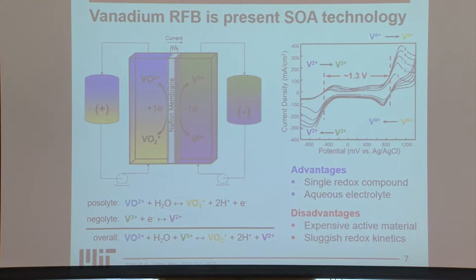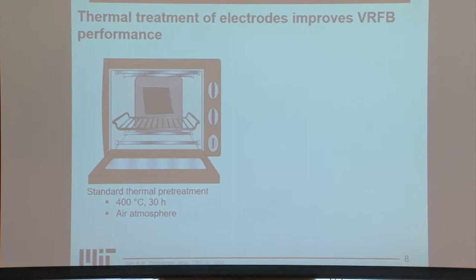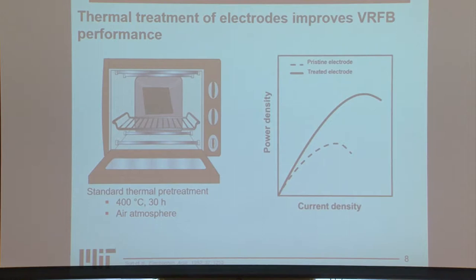And so one of the most common ways that people improve electrodes for the vanadium redox reaction is by thermal pretreatment. A very standard pretreatment for carbon fiber electrodes is to oxidize them at 400 degrees Celsius for 30 hours under an air atmosphere. And simply by doing this, we can see a large improvement in power density. If we compare pretreated electrodes to a pristine untreated electrode, we can see a large increase in power density simply by thermally pretreating these electrodes.